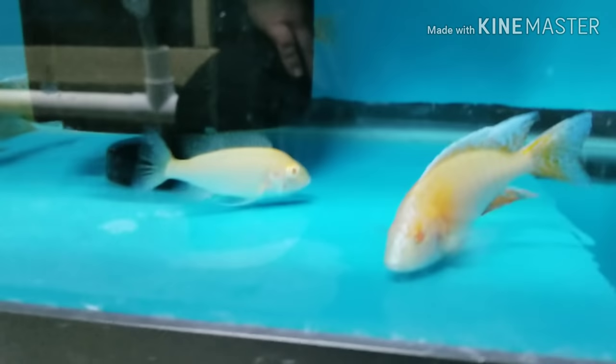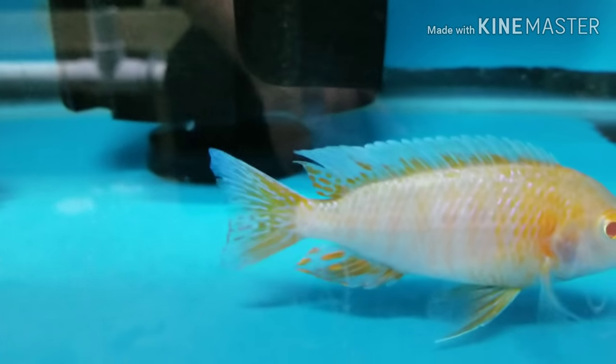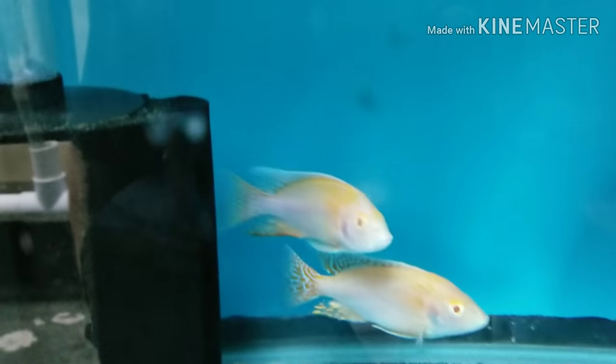Fresh in yesterday, Albino Eureka Reds, anywhere from 4-inch to 5-inch. Very, very nice coloration and fin on these guys. Have a couple of females that came with them as well. The dominant one is definitely that one in the back right there, although this one's looking pretty good too.